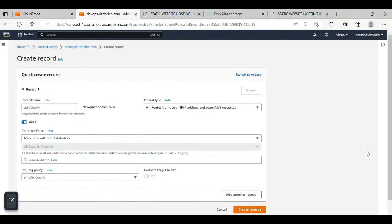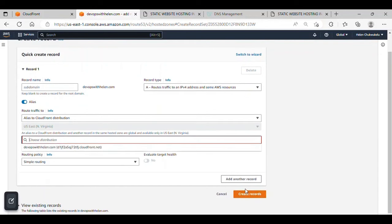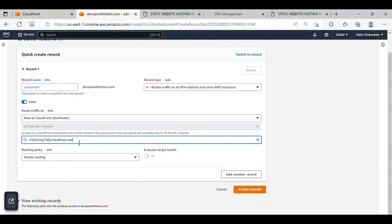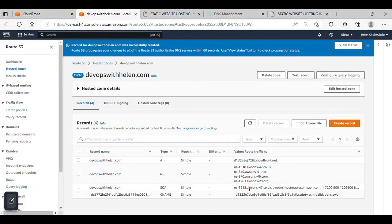Great. Once you select it, all you need to do is create the record. I'll click on it. Okay, sorry, I didn't actually select my CloudFront distribution. So this is it here. I have to select my CloudFront distribution. Please take note of that. I'll just click on create records. Okay, and it says it has been successfully created.